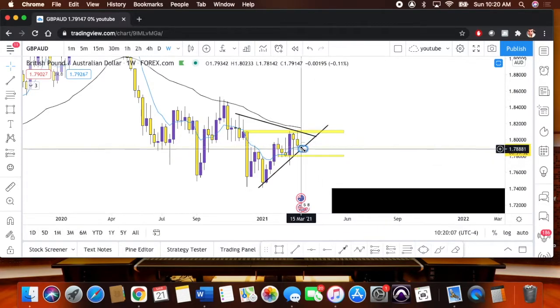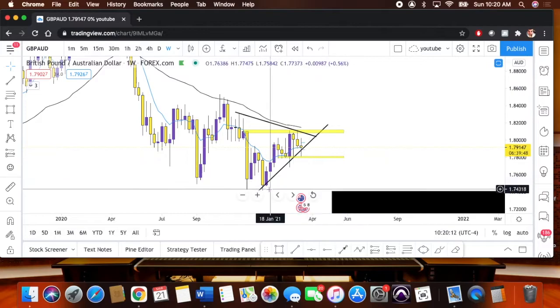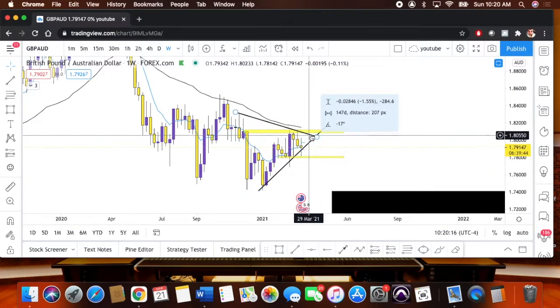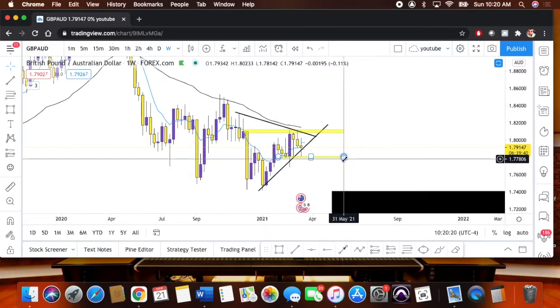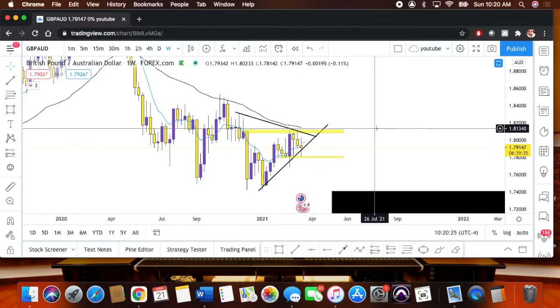Last week we finished bearish, big wicks, so it really didn't have much direction. But I do believe, based on these trend lines I got drawn up here, that we are going to get a breakout soon. The range is starting to get smaller and smaller. I got a support zone here, and I have a resistance zone here. And now we're just going to go in on the smaller time frames and see what we can find here.